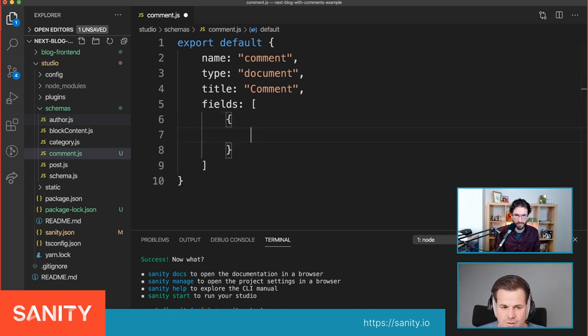And the first, let's talk about what kind of fields do we need for comments? Yeah, so I would say that there's probably some sort of name, like a person leaving a comment. The less anonymized we can make the comments, I feel like the better the comments might be.